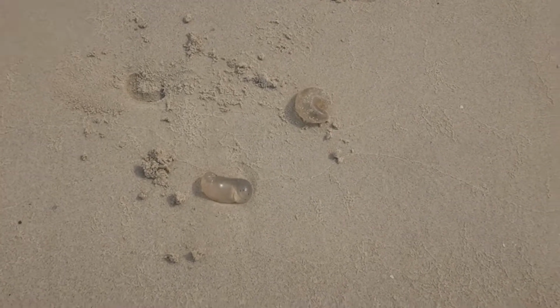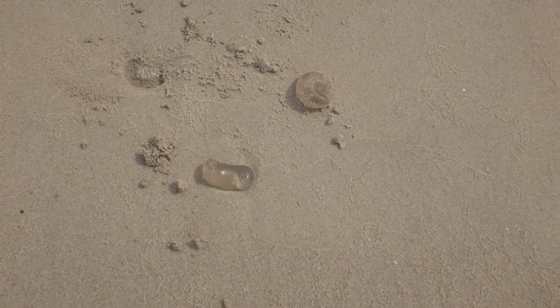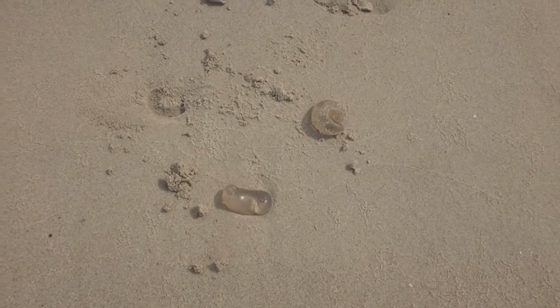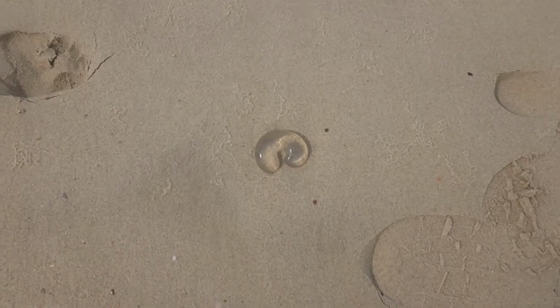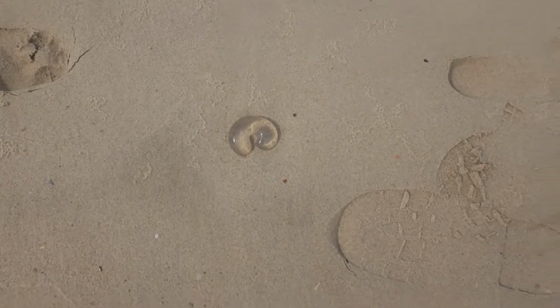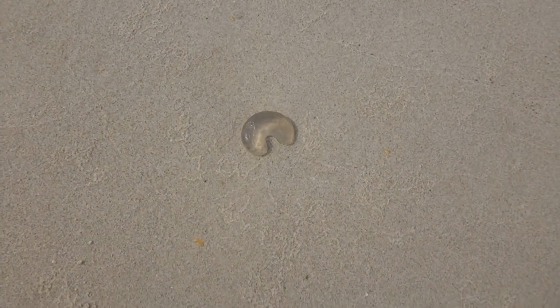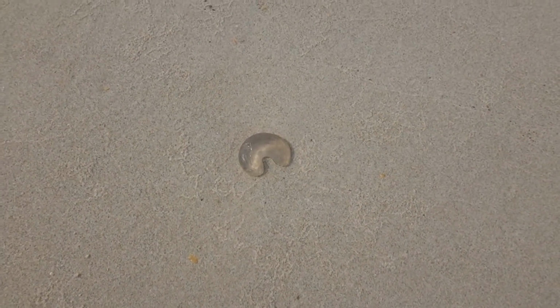I think this one could have been some kind of jellyfish. I think. Maybe. Now I'm not too sure because there's one here and another one here. I don't know what it is.